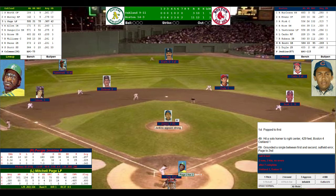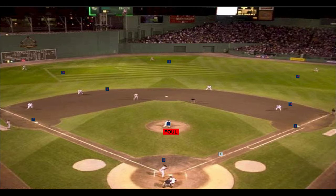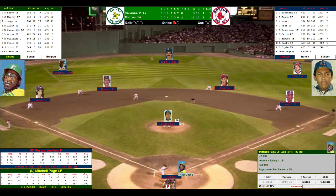Popped out in the 1st, solo homer in the 4th, and singled in the 6th. Advanced to 2nd on the Carbo error. He hits right-handed pitching quite well in 1977 at a .324 clip. Here's the windup and the pitch to Page. And he puts a bunt down, but it's foul.